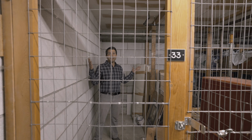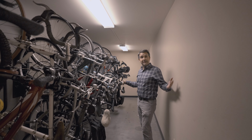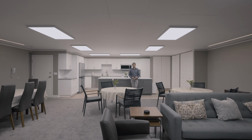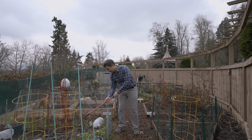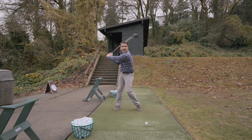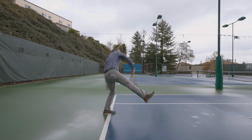Killer views and tons of amenities like wood shop, storage, workout room, bike storage, sauna, community room, pool, garden space, driving range, and finally, tennis. Yeah. Those are some pretty great amenities, right? While you're here, you might as well take a look around.